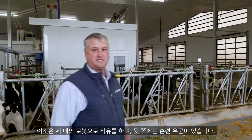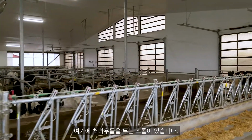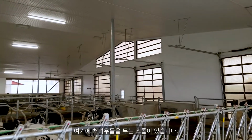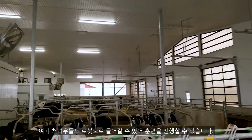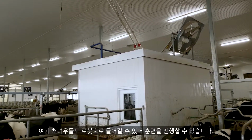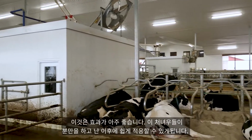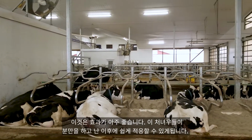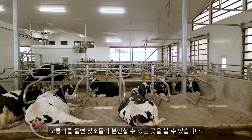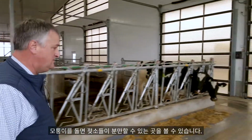The backside is like a training group here. There are stalls where they put their pre-fresh heifers, and these heifers also have access, if we'd like, to the robot for training. This works very well when these heifers calve out, because they take off and start running. We'll go around the corner and you can see where the cows calve out.